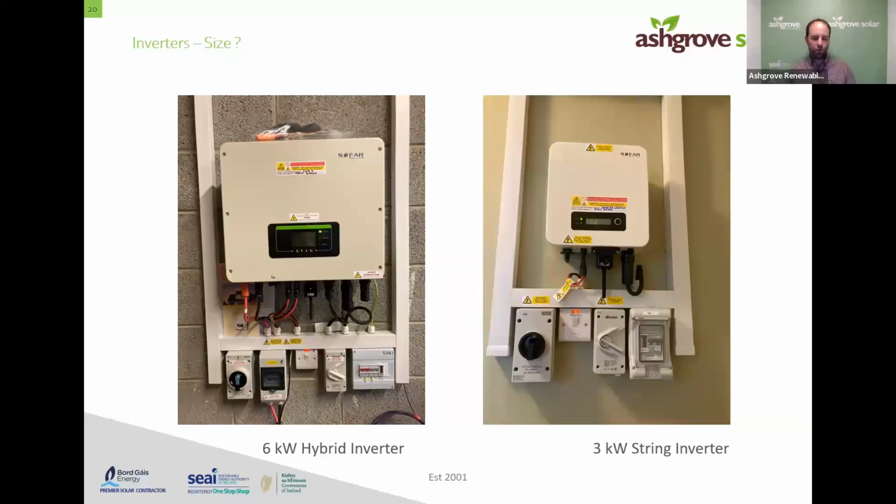We do have people who put in the hybrid inverter now and look at the data over the course of 12 months and then decide if a battery is needed or is worthwhile. Another thing that is very useful about a hybrid inverter is that if you do decide that you need a battery, you don't have to rip out the string inverter that you've already paid for and put in a hybrid inverter instead.